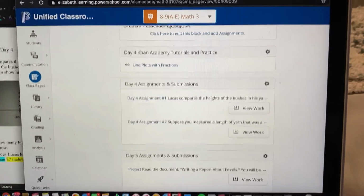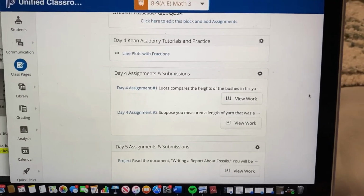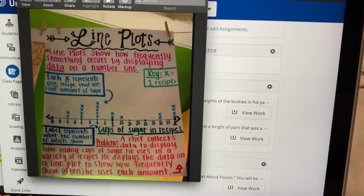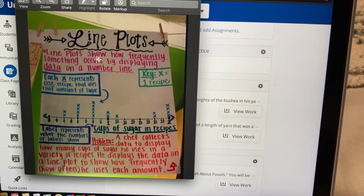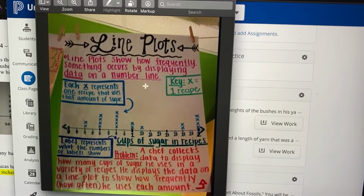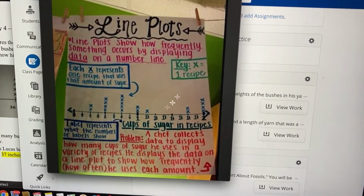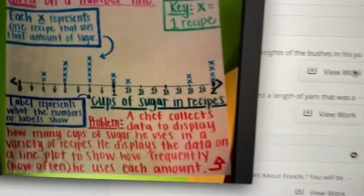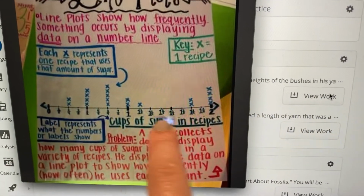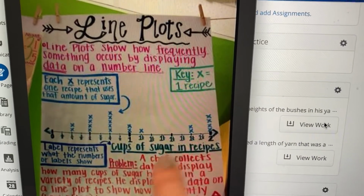So to begin with, we are learning about line plotting. So line plotting, basically, I'm going to bring up a picture here. It's an anchor chart. It's basically about showing how frequently something occurs by displaying data on a number line. So don't worry, I'll explain it more. So it gives you key vocabulary here. So this is just an example, okay? So on this bottom line, you know what this is. This is a number line, okay? It's a lot of fractions, don't worry about it. Just worry about the x's that we see here.